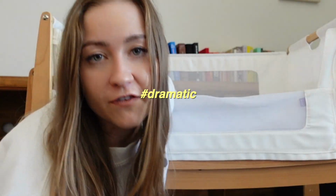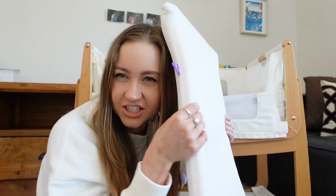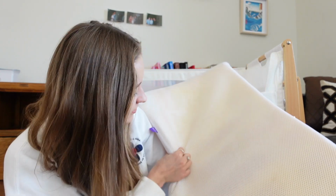Cleanliness is obviously an issue. The second negative of this co-sleeper is, for $500, the mattress you get is crap. I'm sorry, I don't like it one bit. For 500 bucks, you should be able to get a mattress that is better than whatever this is. It's just a really thin mattress, and that's fine. It's just not a nice material, and it's not a very easily washable material either.